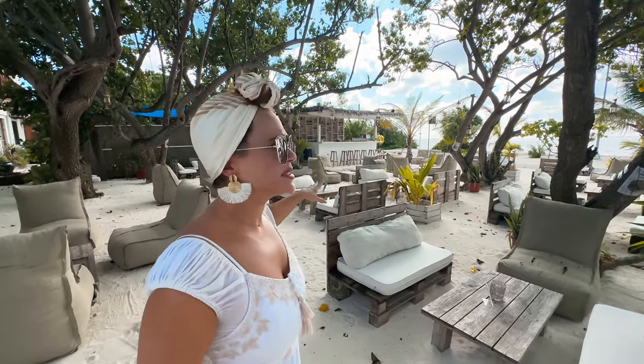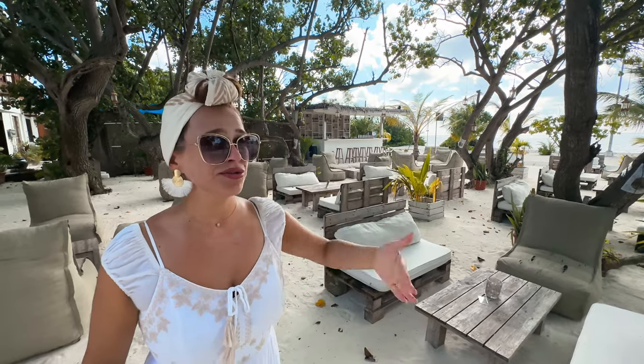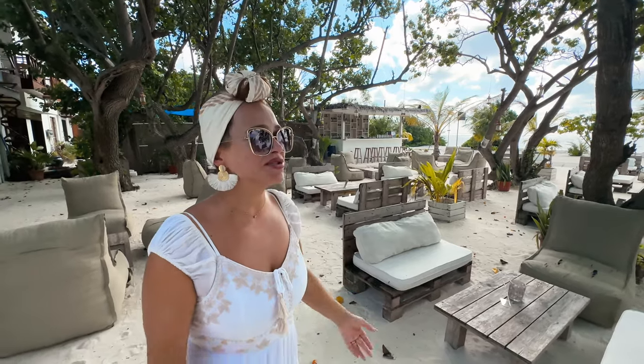And this is it. If you go just a few meters down, there is just a wall separating the prison from the rest of the island. And we highly recommend you to come check this place out for dinner.